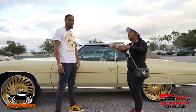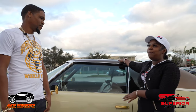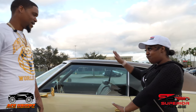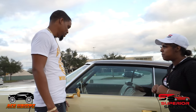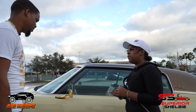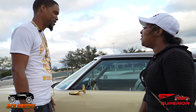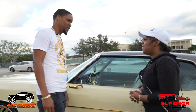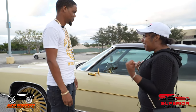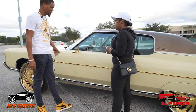So I do have some questions for you, Gus. First off, why did you choose the '71 Impala? I love '71s. I had '72s before, but this is my second '71. I didn't even know you had a '72 before this. Yeah, the silver one, I sold it. I love the color. It was close to the original color, so I kept it.